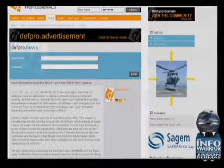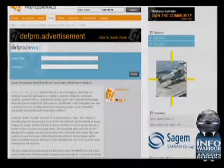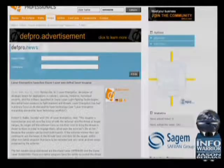The two models being introduced are the Dazer Laser Defender and the Dazer Laser Guardian. These non-lethal weapons have the ability to control threats at the range of 1 meter to, get this, 2,400 meters. 2,400 meters.